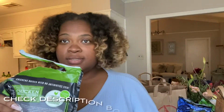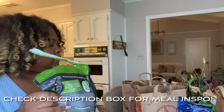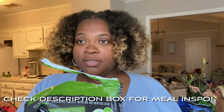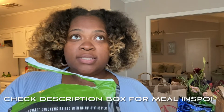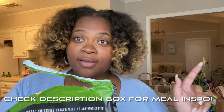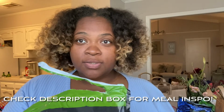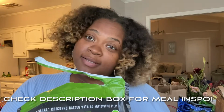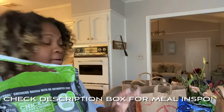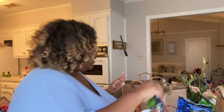I'm gonna have a Caesar salad one day for lunch, and I'm gonna do lamb chops one day with the eggplant parmesan on the side. I'm going to do a garlic butter chicken with those chicken tenderloins, and I'm gonna have lemon asparagus on the side. Might do some of those potatoes. So yes, that's everything. I just wanted to share it.